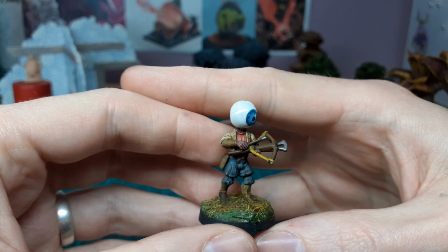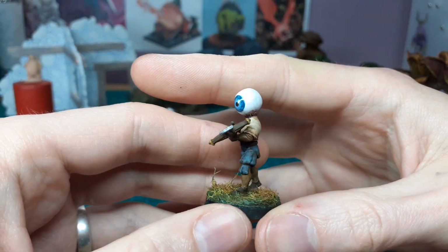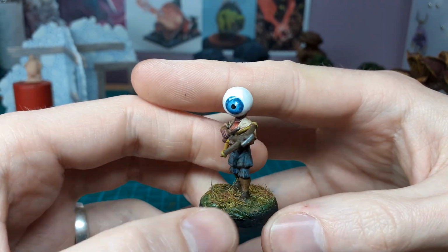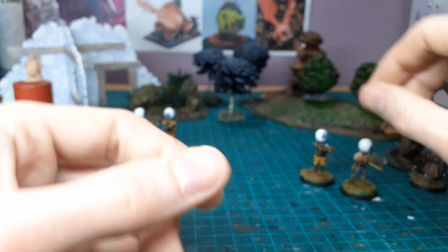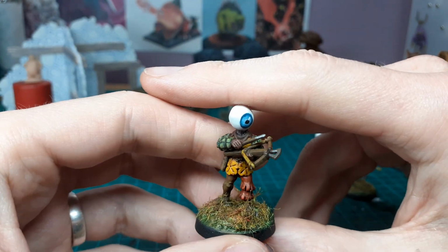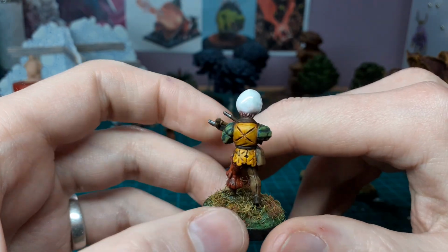Same thing again, they just got some base colours on their different clothes, a selection of colours, and then the brown wash just brings it all together. And man, it's really quick to do. Do you know what I mean? If you're looking to put together a warband or something like that for a small skirmish game, the oil wash is the way to do it for sure.